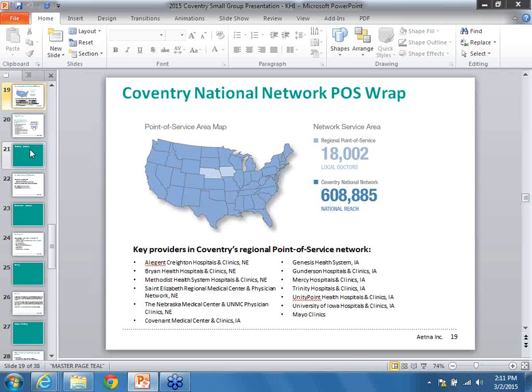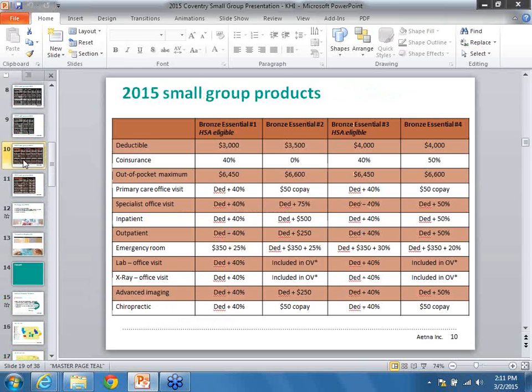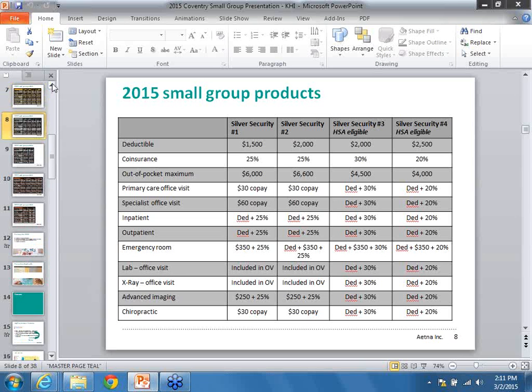Okay. My other question was, it looked like most plans show lab work and x-rays done in the office as treated as an office copay. Would that be correct? Yes, that is if the lab or x-ray is done at the same facility that the office visit is being conducted. So if the testing and the analyzing is all done in-house, then that would be included in the office visit. If you're sent to another facility, which could even include a clinic that's attached to a hospital and you get sent over to the hospital, then that would be deductible and co-insurance.